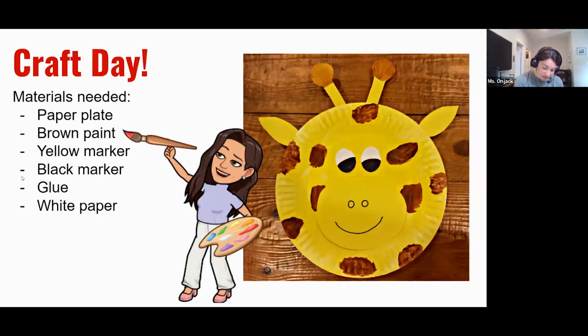And I'm gonna show you guys what I mean, just like that. So you can kind of see my colors are all coming together here. It's definitely starting to look a little bit more like a giraffe, right? The face of it.